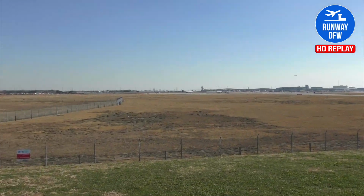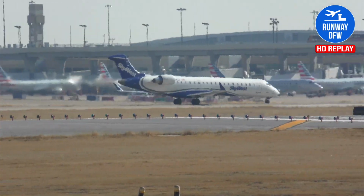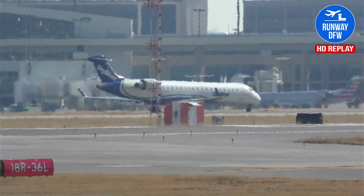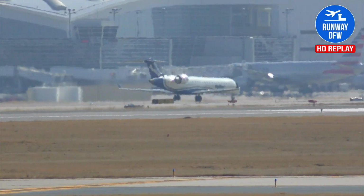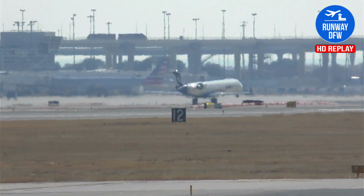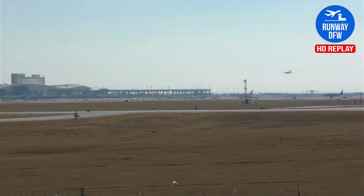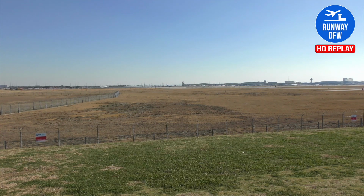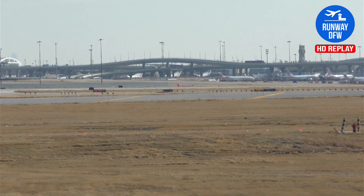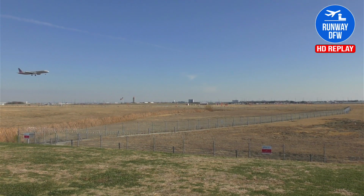And the hits just keep on coming. We've got a, is it SkyWest or Mesa Air? It's like SkyWest. That CRJ 701 ER was headed to Harlingen, Texas. We'll swing around here, pick up a flight coming in from Phoenix, American Flight 431.